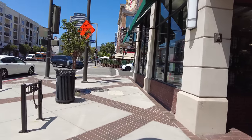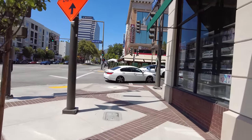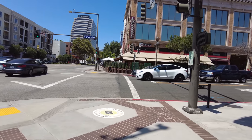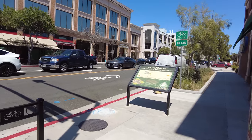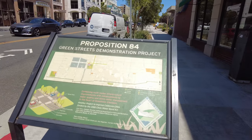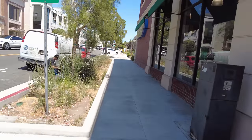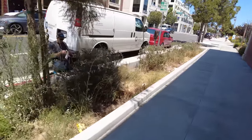I'll make a right here on Harvard Street. And we'll go further into the downtown area of Glendale. Green Street's demonstration projects. Nice to see they have plans to improve the city. Like over here, this looks really nice.